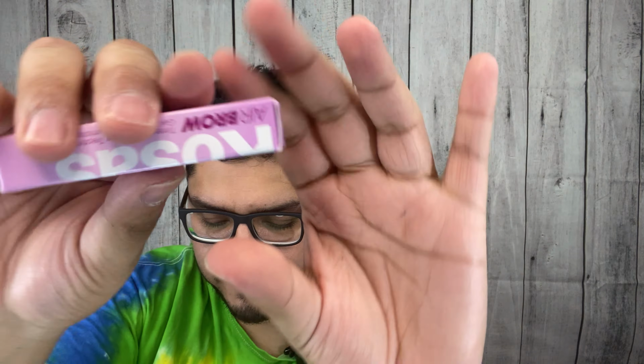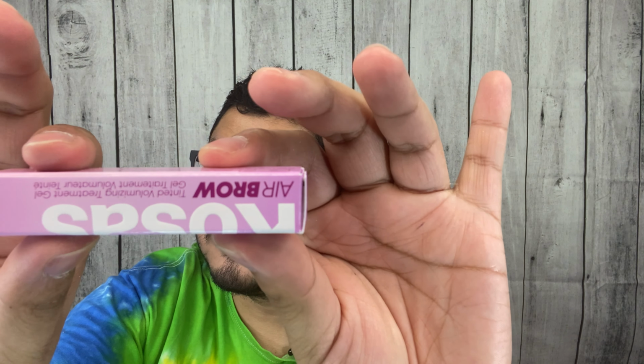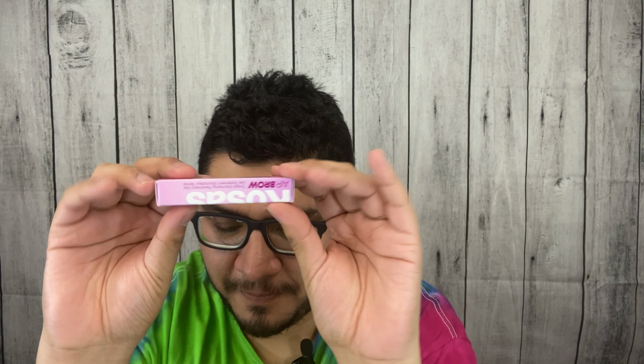But just this little tiny Kosas. So we're going to go ahead and see what we have from Kosas. This is the Kosas right here. They say that's a really good brand. This is the Kosas Airbrow Tinted Volumizing Treatment Gel. This is $22. And wow, this is in the shade black. So they literally assume that you have black brows. I don't think I've ever done the test.